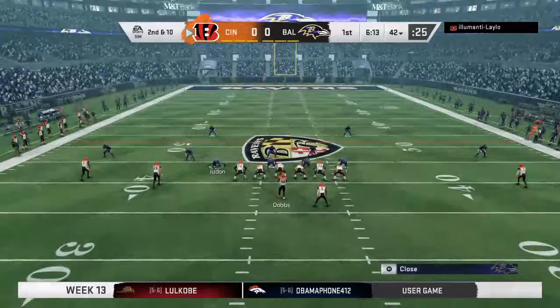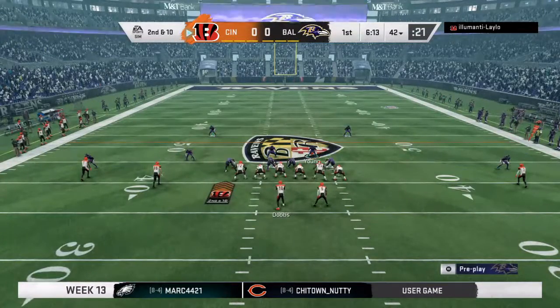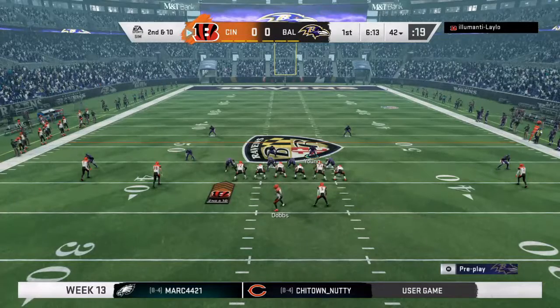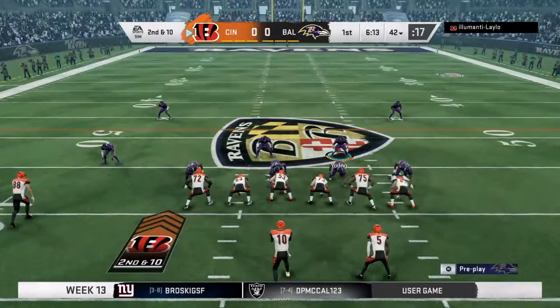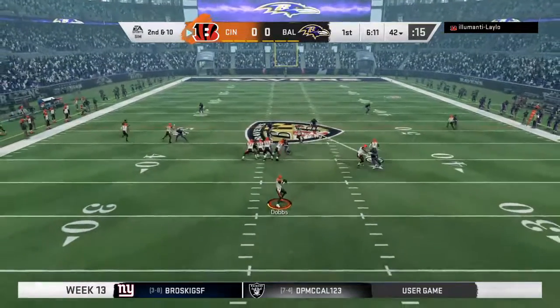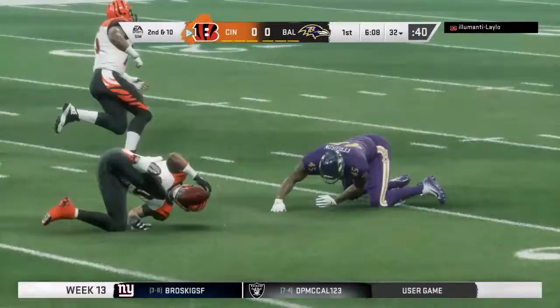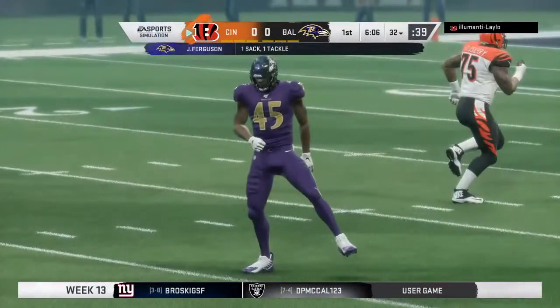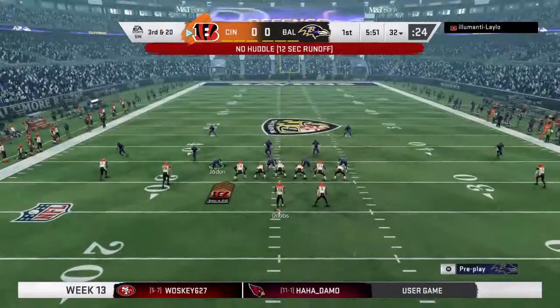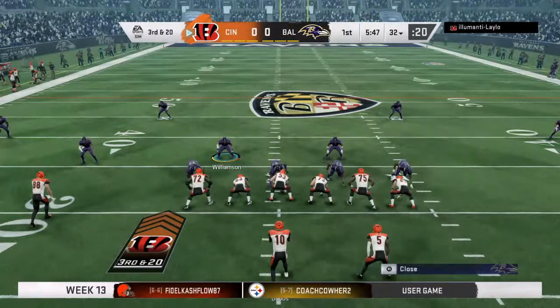An incomplete pass on first down. That leads to a second and 10. Throwing again. Dobbs. And Dobbs is going to be swallowed up as he'll go down. Jalen Ferguson racking up sack number 12 for him on the year.